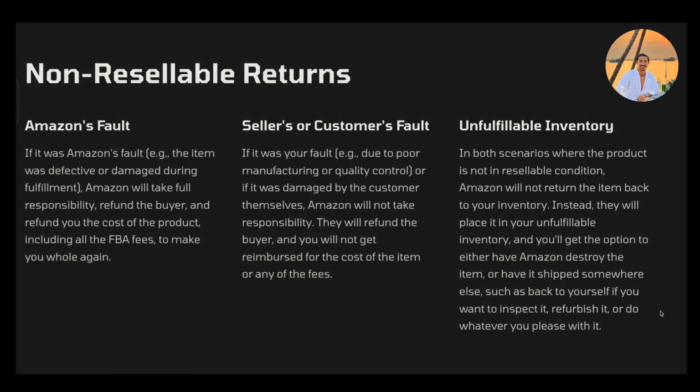So for non-resellable returns, there are 3 different types that I want you to pay attention to. Number 1, if the non-resellable return was Amazon's fault. If it was Amazon's fault, the item, let's say, was defective or damaged during the fulfillment from storage or shipping to the Amazon customer, then Amazon will take full responsibility, refund the customer, and refund you the cost of the product, including the FBA fee, to make you whole again. So as you see, they are fair.